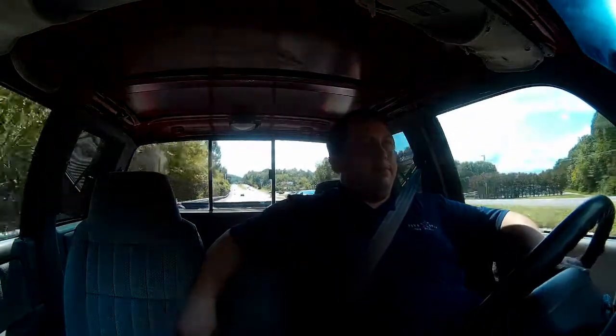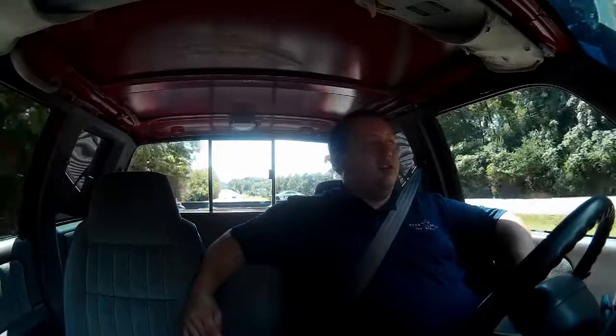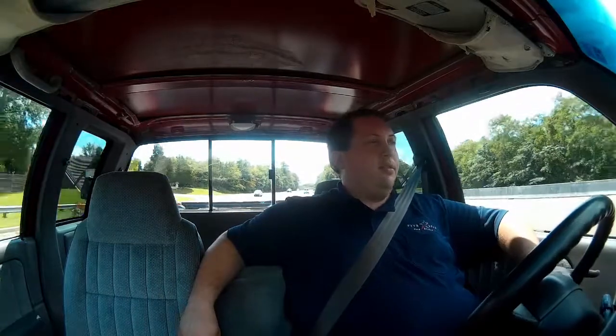So it also, if anyone happens to remember the 2001 Dodge Durango RT that I reviewed on the channel, that was actually also a family vehicle, belonged to my wife's mom and stepdad, and I was allowed to drive it, and I also reviewed it. Really enjoyed making that review. It was really cool, fun truck to drive around in.